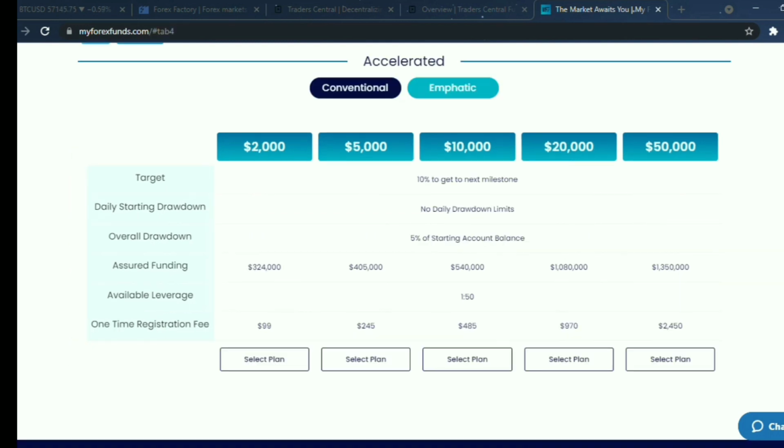Another thing I want us to look at is the accelerated program, right? Because this accelerated program is more like a monthly fee, which is the live account for TCF as well. So I want us to take a look at it. Here when it comes to the pricing, according to what I can see, the last price you get at this point for the live account for My Forex Fund is $99, right?